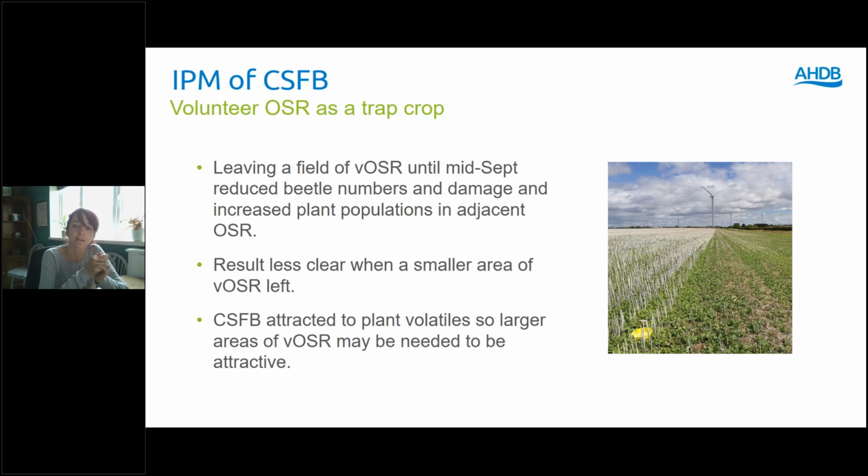However, this is a nice example of an IPM strategy that doesn't really have any negative impacts. It's a fairly cheap and easy strategy for farmers to adopt. And if it can lead to some reduced damage, then that, employed with other IPM strategies, can really start to reduce that risk to the crop.